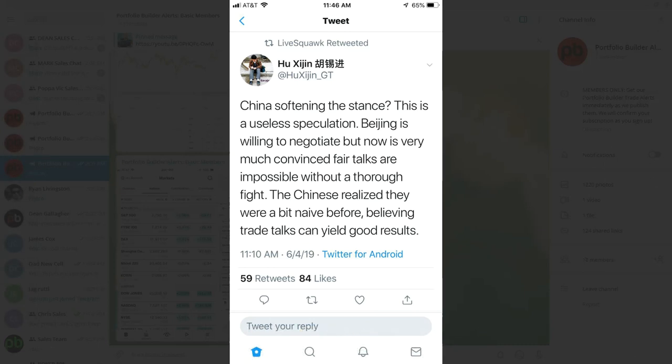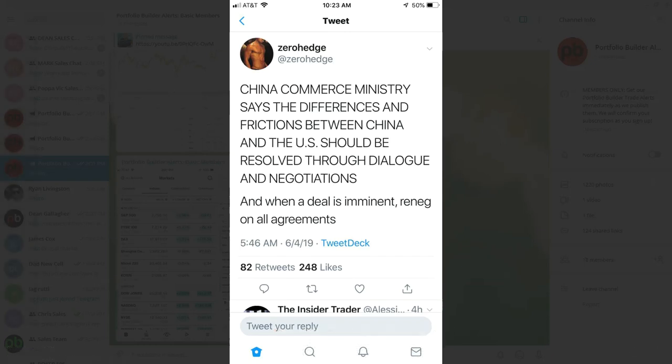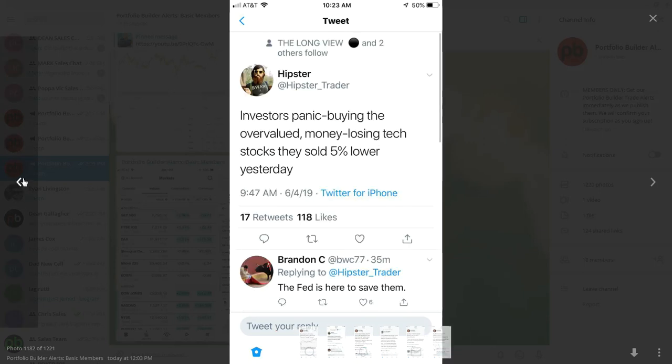One of the Chinese spokespeople's Twitter accounts, on China softening the stance: this is useless speculation. Beijing is willing to negotiate, but now is very much convinced fair talks are impossible without a thorough fight. The Chinese realized they were a bit naive before, believing trade talks can yield good results. China's Commerce Ministry says the differences and frictions between China and the U.S. should be resolved through dialogue and negotiations. And when a deal is imminent, renege on all agreements.